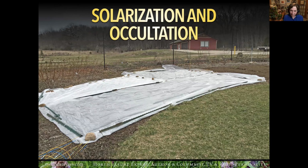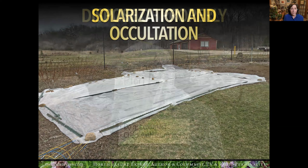Occultation, I'm probably pronouncing that wrong, is smothering. So that's using black plastic or carpet or something like that to block the sunlight. It doesn't penetrate as deep, but it may be an option for getting a jump start on the season. But if you fought goutweed, for example, for years, it might be worth doing solarization and sacrificing this growing season to try to manage that problem.